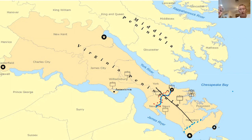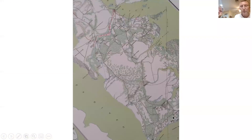So now we're going to move up to the next map. This is kind of a busy map. It's taken right out of the official atlas of the Civil War. Just to give you a little more perspective on this, on this map there is a road that comes from Newport News and goes up to Lee's Mill, and another road that goes from the Hampton area up to Yorktown. Those are the two main roads, and the only two places that cross the Warwick line.